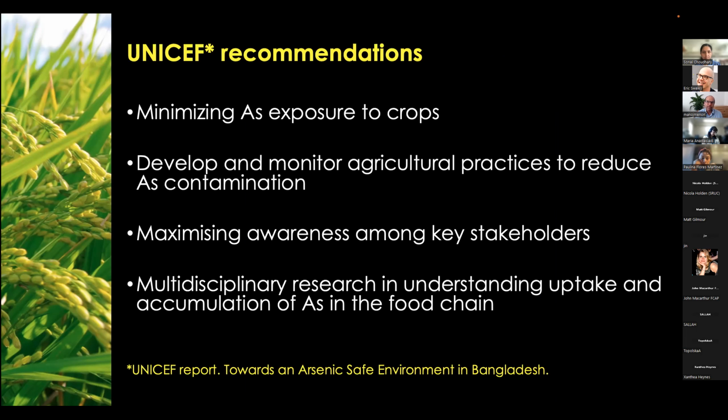So our network works on these UNICEF recommendations, and our idea is to keep these points: minimizing arsenic exposure to crops, developing agricultural practices to reduce arsenic contamination, and awareness. So we have done some surveys in West Bengal as well as in Bangladesh, and we published a paper on how conscious people are about this problem. And also, we take a very multidisciplinary approach.